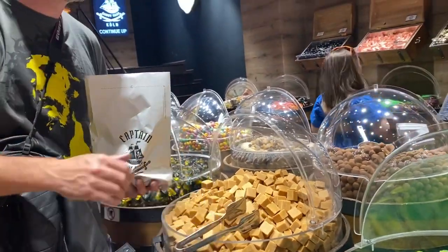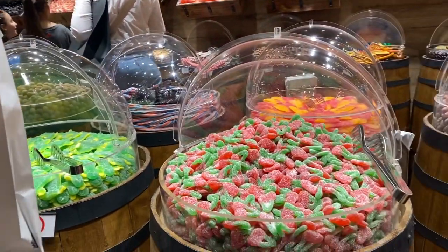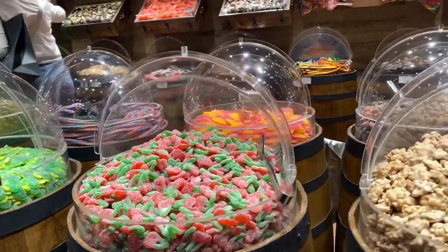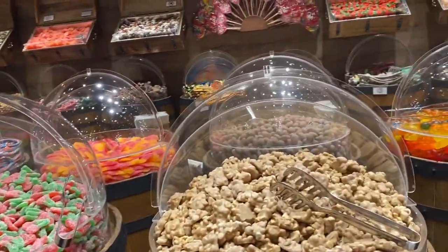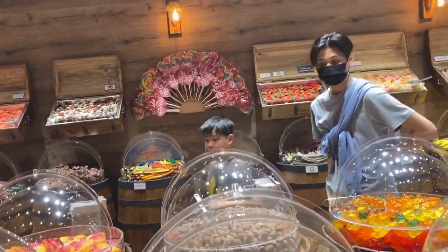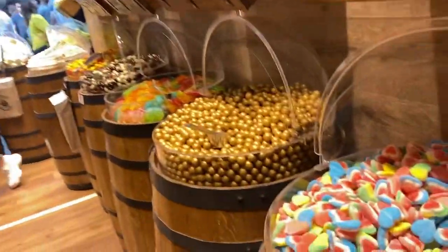It's a very nice ambience also, with the entrance and then the cashier, and people really love to go there and get how many grams they want, but I completely forgot how much it is per gram.